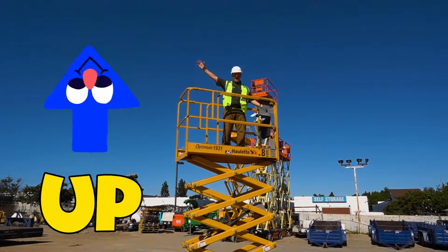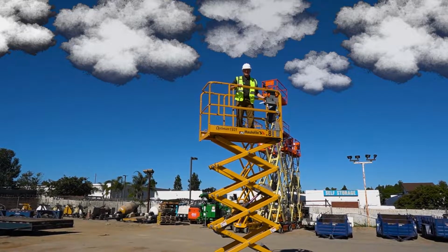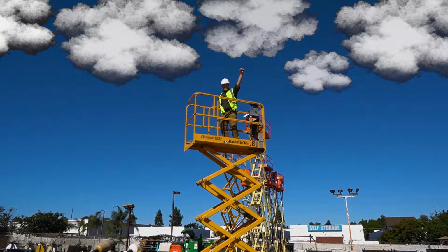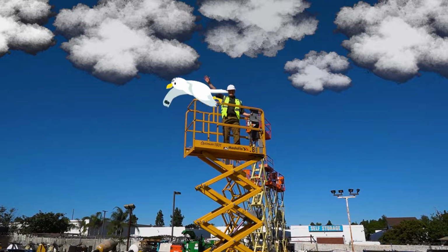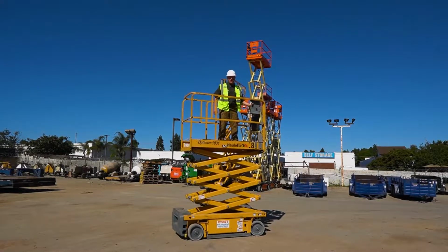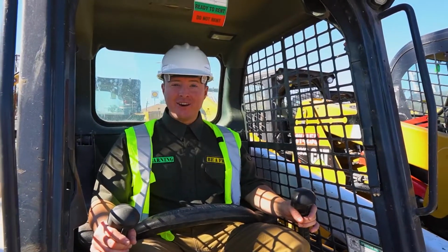I'm going up so high! You see how high I am? Isn't that so cool? Let's see if I can go any higher! Whoa! I'm so high! Yeah, I'm gonna come down now! Isn't that so fun? That was so high! That was so much fun going on a lift with you!